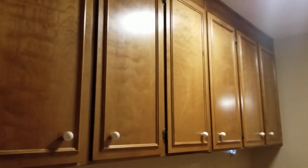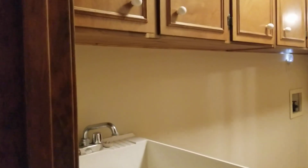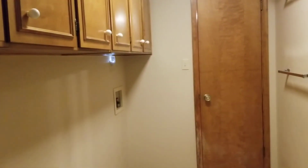We have hall laundry space here with plenty of additional storage and a utility sink as well, which goes right into the master bath, which I just love that feature. Super convenient. I will show you around when we come into the master bath here.